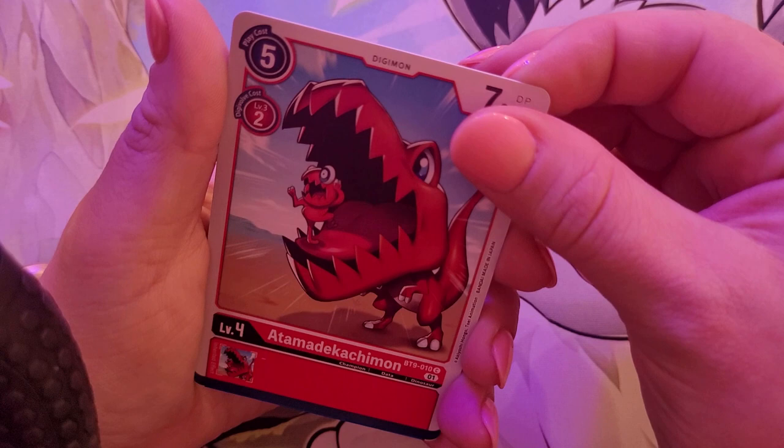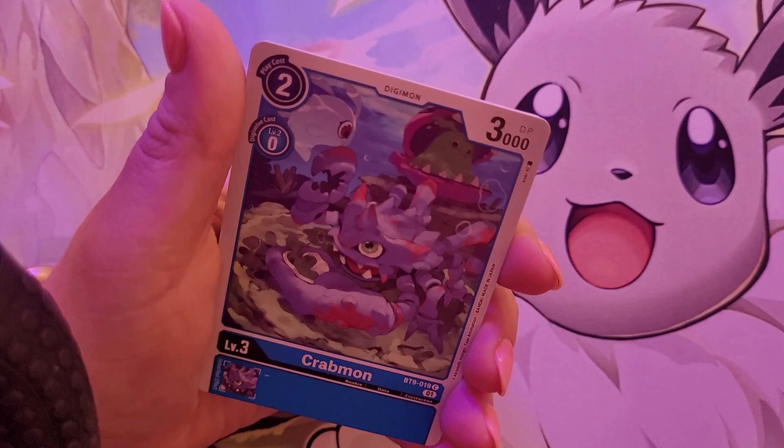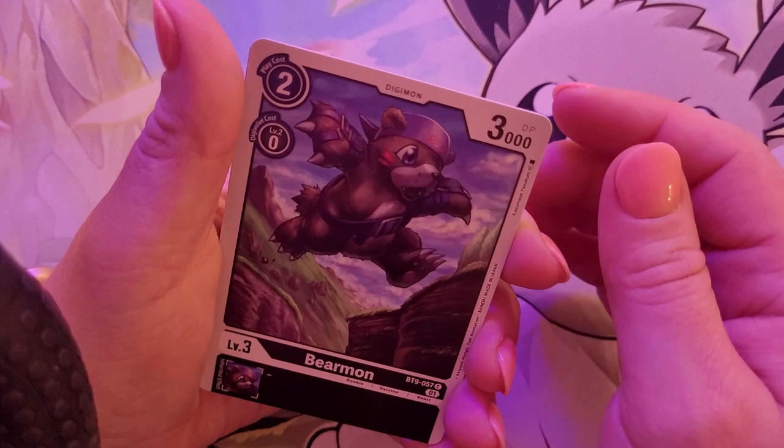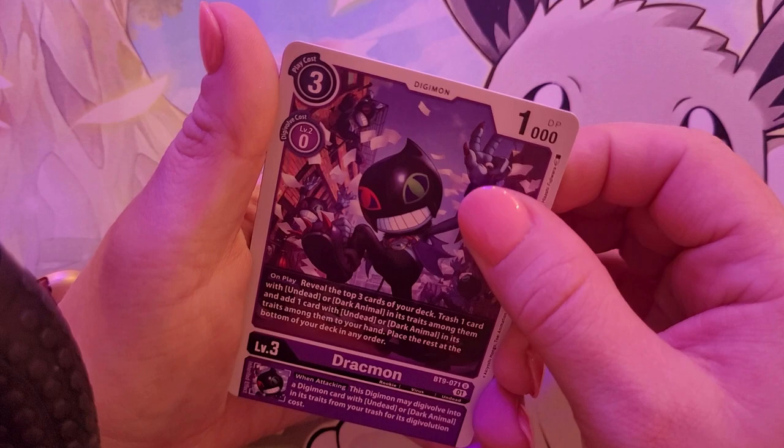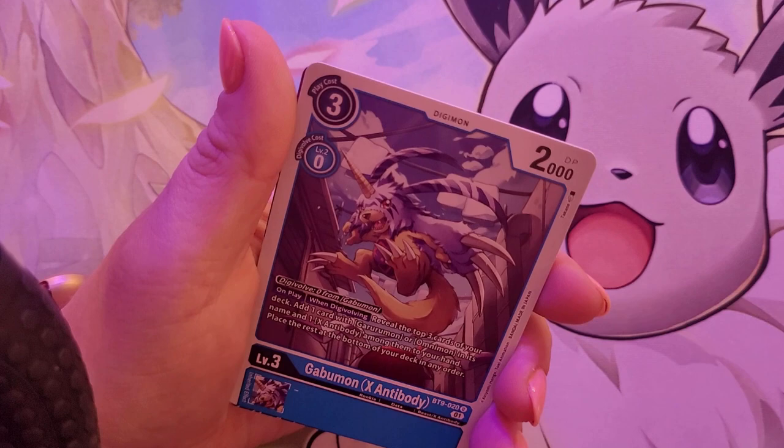Salamon. Knock off Morpeko. Holy moly. Atama Degachimon. All right. XD Evolution! Crabmon! Oh, that's cute. Bearmon, oh my goodness, he's so stinking cute. Guys, look how cute that is. Okay. Oh my goodness. Mini Dekachimon. Okay. Drakmon? Yep. Modimon, oh, that's cute. Gabumon. Ooh, you got an Alphamon.